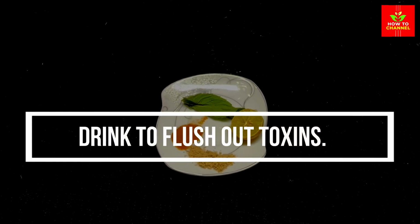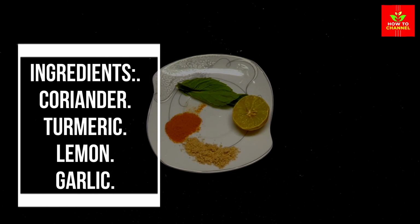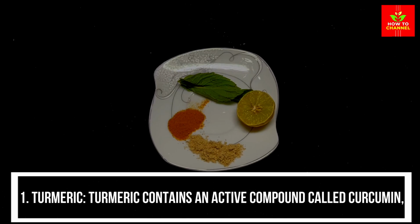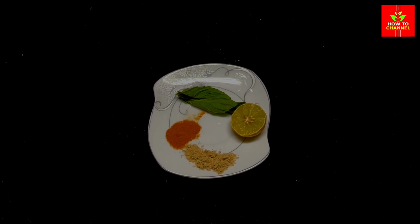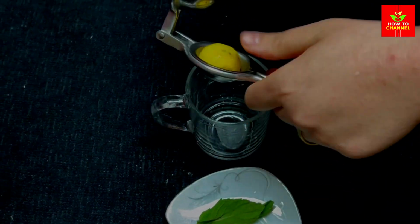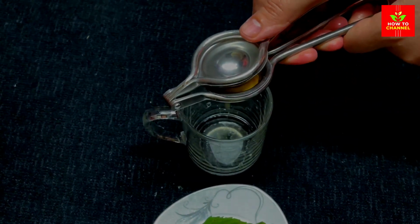Flush out toxins. Ingredients: coriander, turmeric, lemon, garlic. 1. Turmeric. Turmeric contains an active compound called curcumin, which has been widely studied for its anti-inflammatory and antioxidant properties. It may support liver function and assist in reducing oxidative stress in the body.